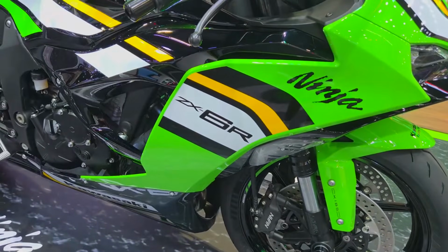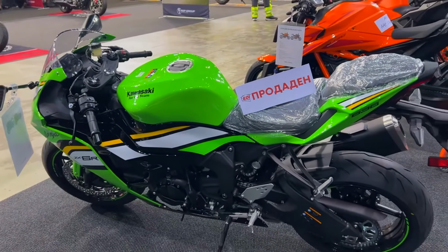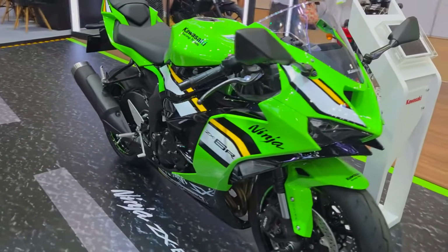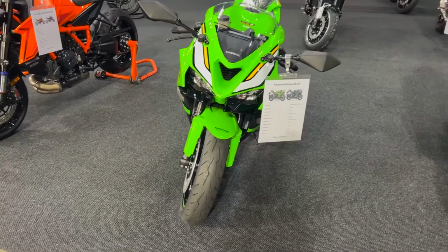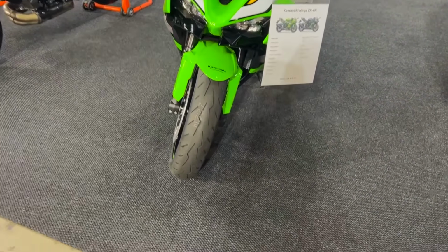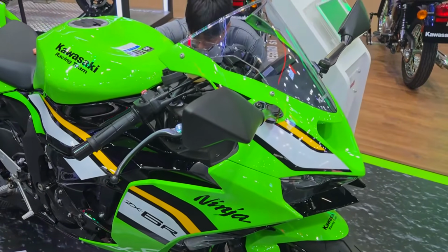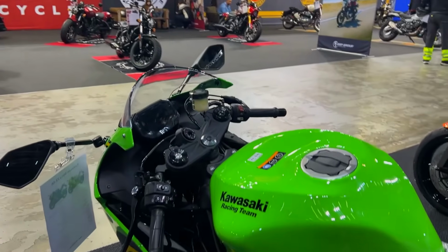But more importantly, it delivers that power earlier in the rev range, making it friendlier and more usable for street riding. This extra grunt means you can ride the ZX-6R a little lazier if you want, without constantly chasing redline. But when you do open it up, the Ninja is every bit as thrilling, with that signature Kawasaki howl that makes you want to keep the throttle pinned.